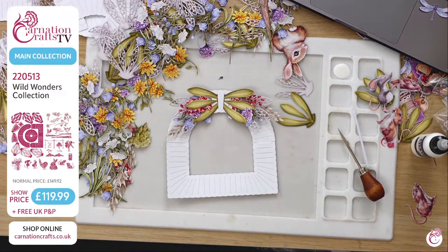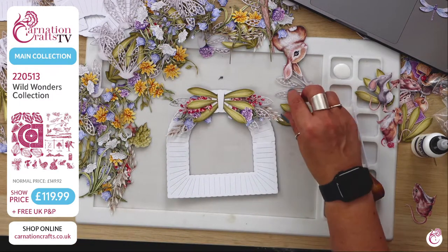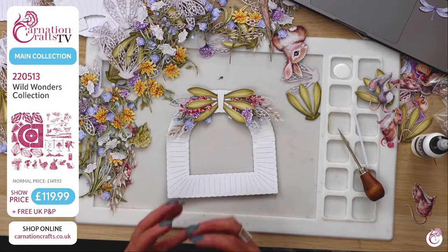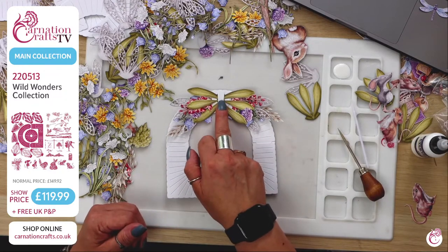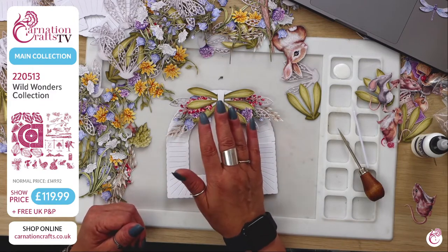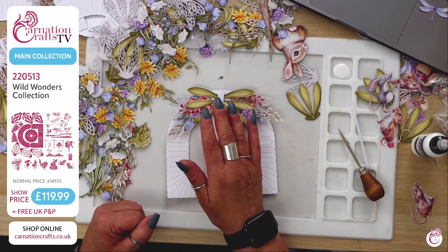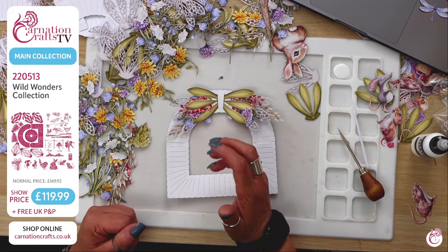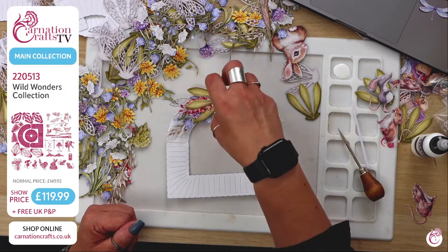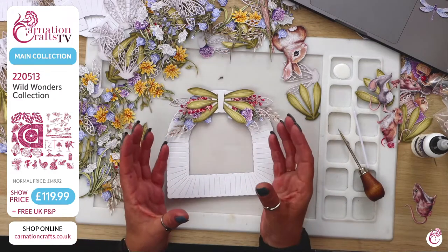Now obviously we can go as full as, look how pretty that is already. Isn't that gorgeous? So we can start to work these things out. Now the great thing about this is I've got this line here. That's going to give me a place to put a showstopper in. That showstopper could be a floral. It could be, you know, one of the little mice. It could be a dragonfly. There's loads of things that we can do in the center part of that. And so we start to build round.